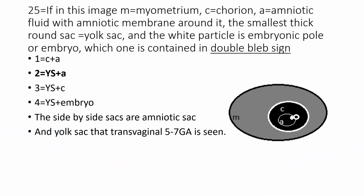Yes, it is 2. Side by side sacs, amnion and yolk sac. They are side by side, and they can be visible by transvaginal ultrasound at 5 to 7 gestational weeks. It is a very important sign, the double bleb sign, these two circles.